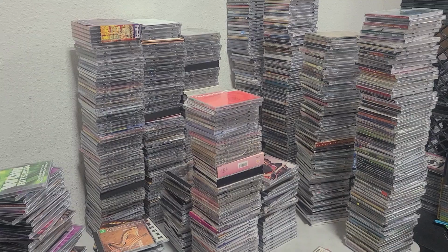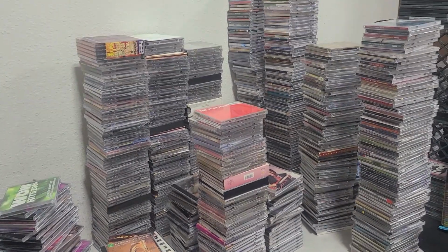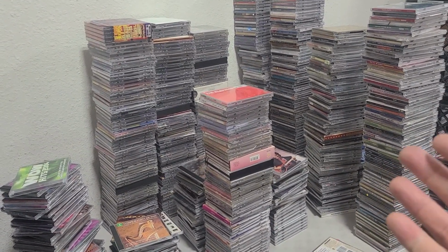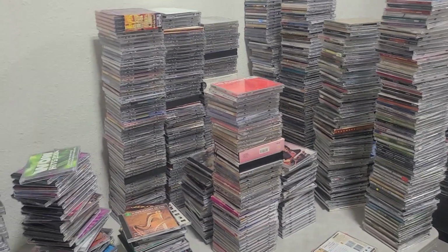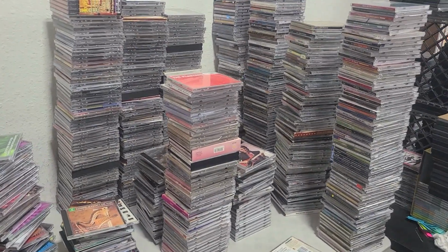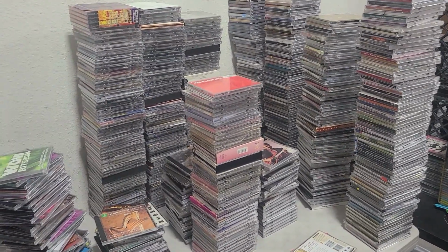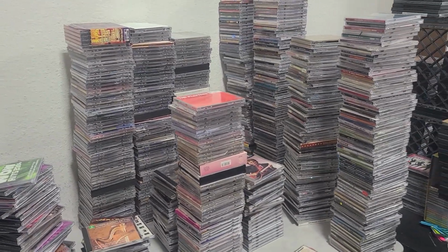Going forward, though, I will be doing mixed media so that I can have access to CDs, DVDs, Blu-rays, movies, TV box sets, audiobooks. Some video games will be in there. And there might be some VHS tapes depending on the source. Some mixed media pallets come with VHS tapes, some don't. I prefer the ones that have very few VHS tapes because they tend to not be that great.